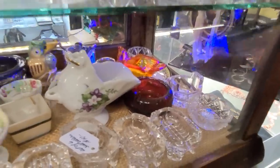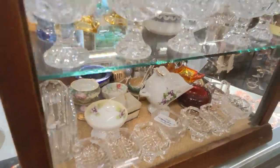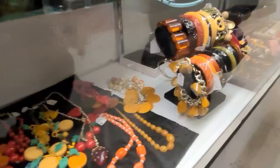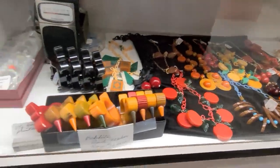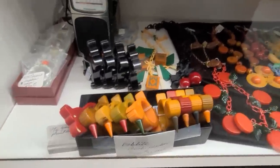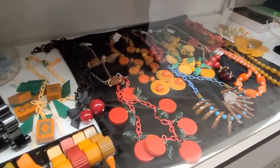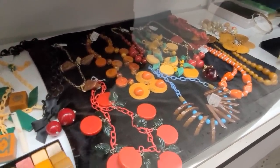Let's see if we can take a look at that piece. Like these, when you see these little discs, they've actually taken the game sets apart and made them. That was a thing that they did a lot in the 80s and 90s when they found out how popular Bakelite was becoming to collect. So it's not that they're bad or anything. It's just that they didn't come that way originally.